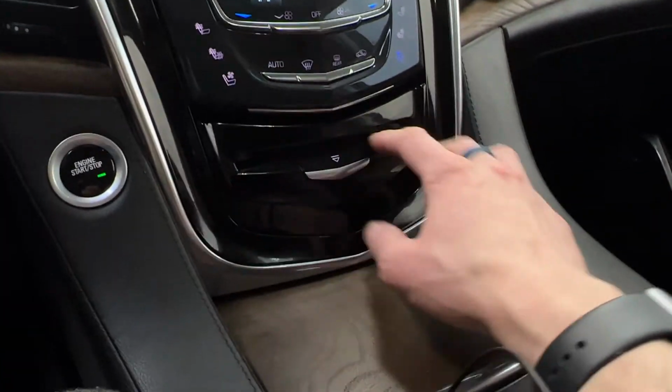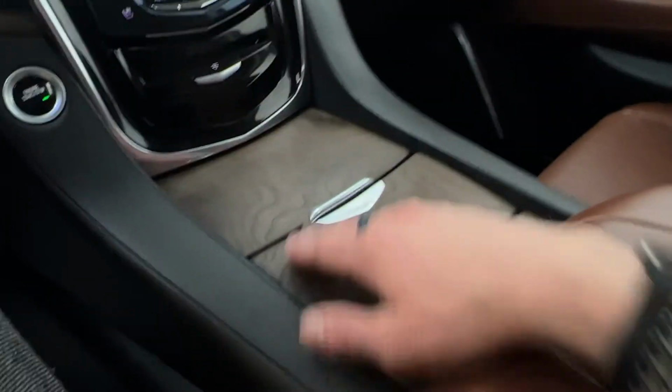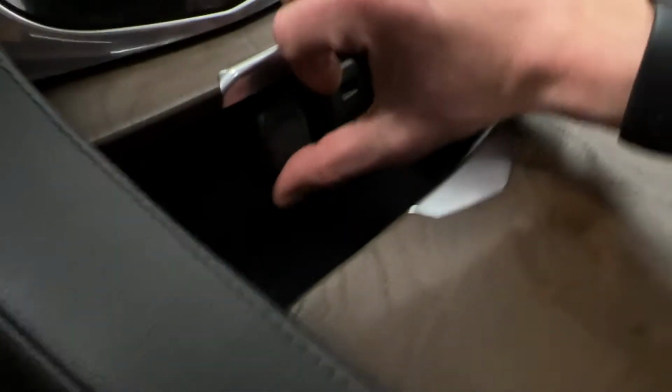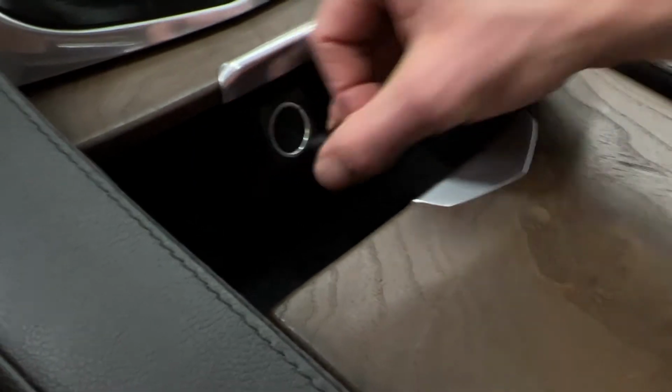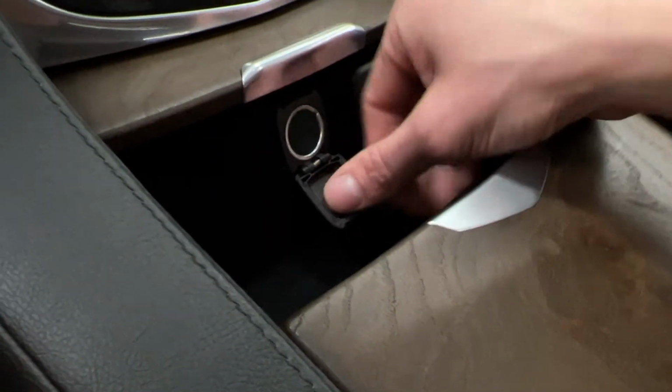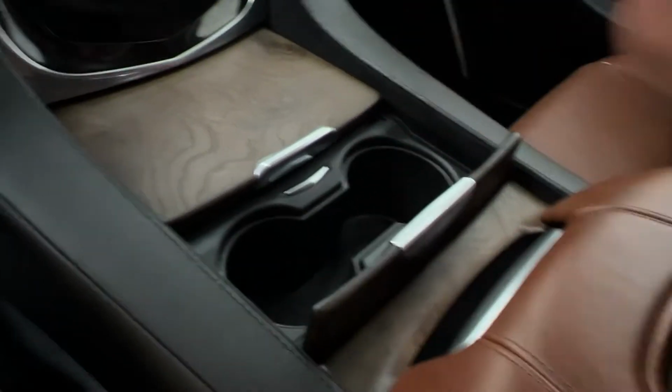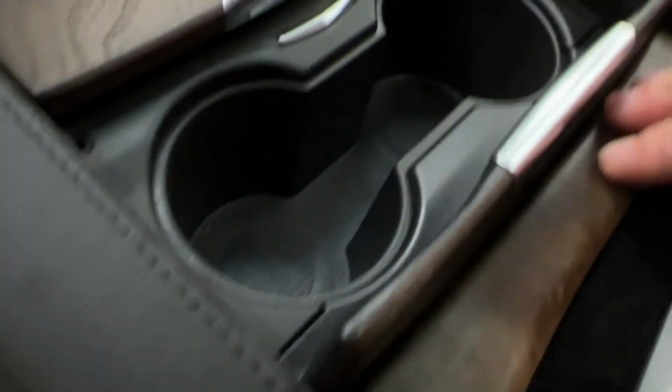Below that, you have a CD drive, and then moving down to the center console here, you can open this up. This is going to provide you with 2 USB ports that do work for your Apple CarPlay and Android Auto, as well as a USB, or 12 volt in there that you can close up, put your phone in there, and forget it while you're driving. You do have your 2 cup holders that do pop out nicely there.